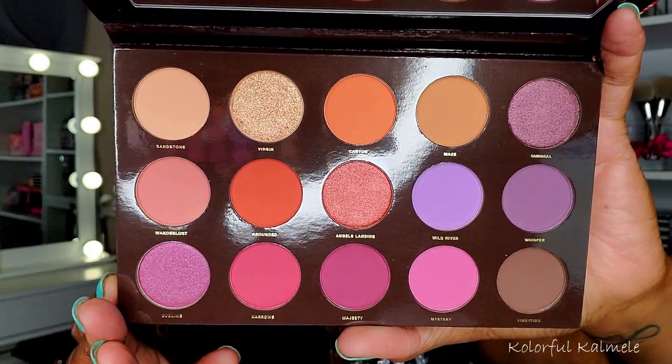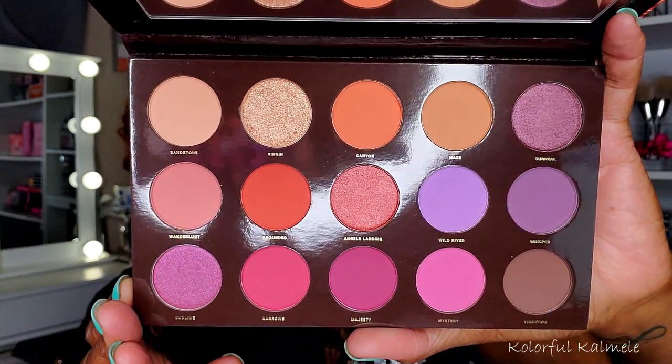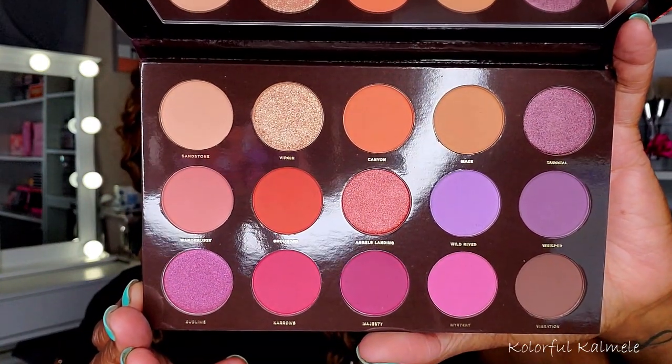Very nice warm palette. And I think it's just deep enough to look nice on darker skin tones, but it is also nice and light. So anyone that's fair or medium can use this. It's a well-rounded palette for all skin tones, I believe. So let's see what it says about this.